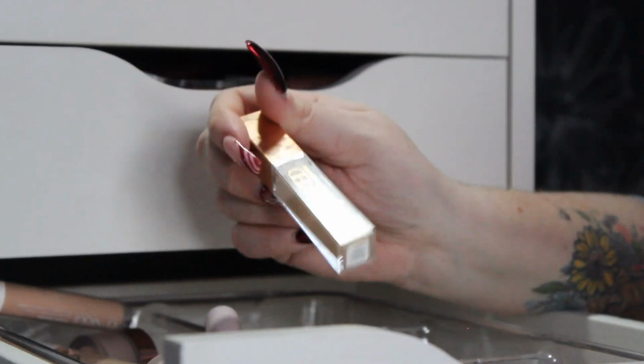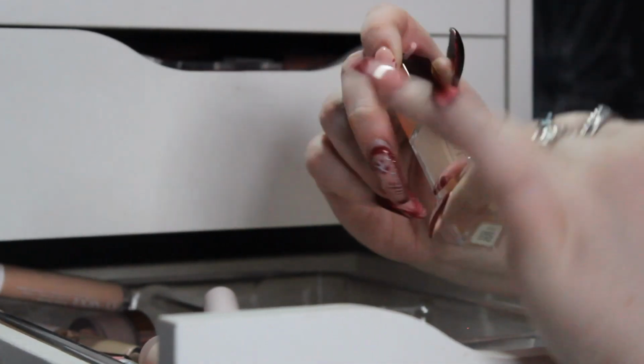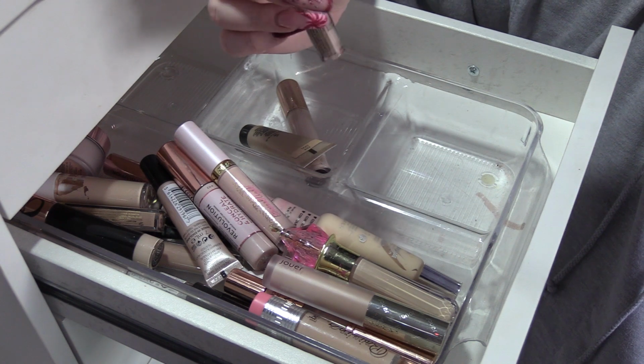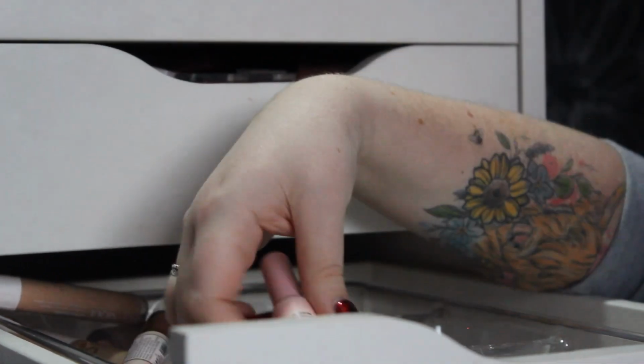Stay Naked Concealer from Urban Decay I'm going to keep. I'm pretty sure this is the same as the Quickie Concealer. So I'm going to finish this one up this year and then just move on to the Quickie. NYX HD Studio Photogenic Concealer. I don't even know how old that one is. The top's just, we're just going to throw that one away, I think.